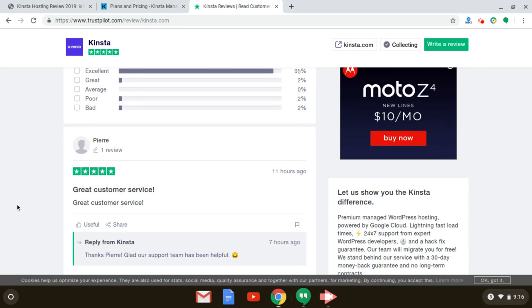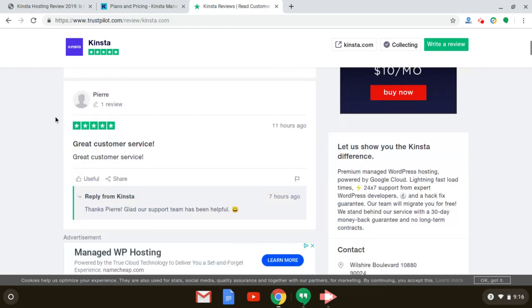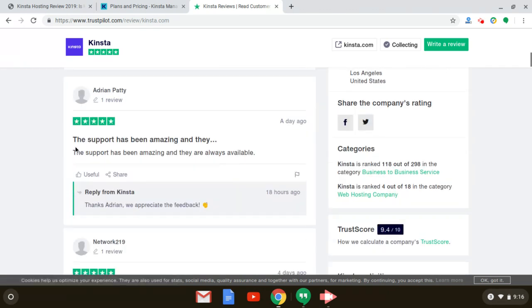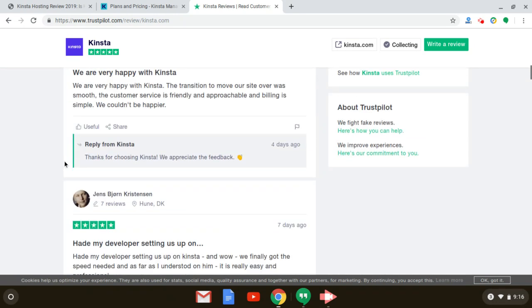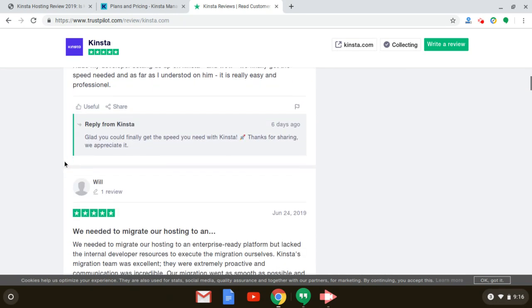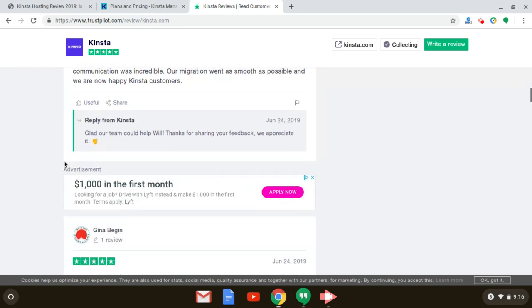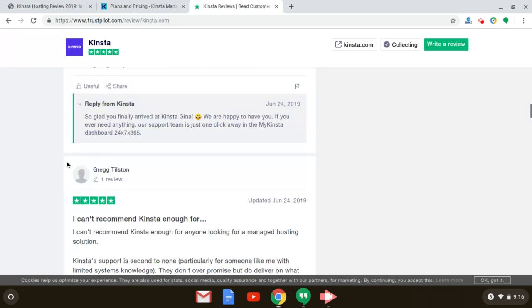If Kinsta was a shared web hosting provider, you probably would have, versus 5 stars, it might be more like 2 stars or something like that. But again, with managed WordPress hosting, you guys can expect to have a really nice experience with them. As you can see here, just scrolling down, you'll see one after the other, just positive experiences across the board that people have had with Kinsta's managed WordPress hosting.